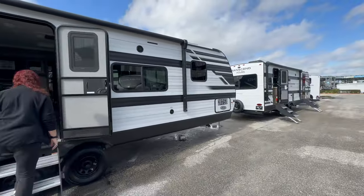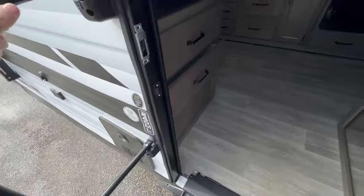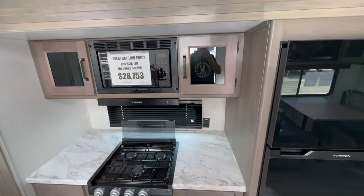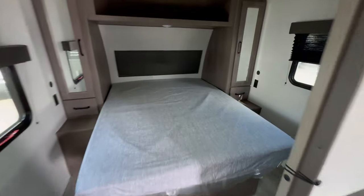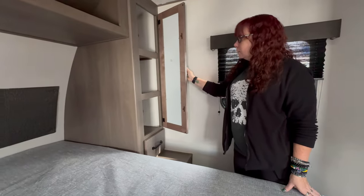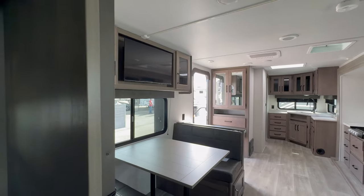Moving right along. Transcend Explorer, 240 ML. Wow. Really nice. 27 grand. Oh, this one actually says 28, almost 29, but still, this is nice. Wow, got a little separate bedroom here, too. Holy cow. It's hard as a rock. It's like sleeping on a wall. But you can swap out the mattress. And this is the view from the bedroom. Cabinets are nice. The TV is up here, so you can't really see that from the bed.